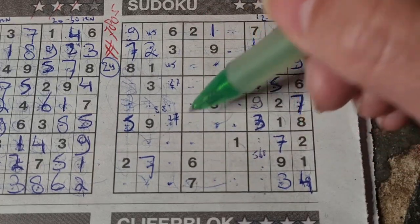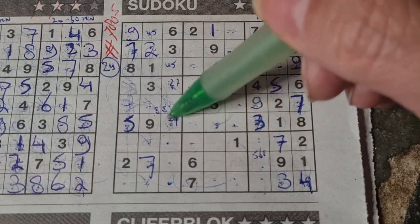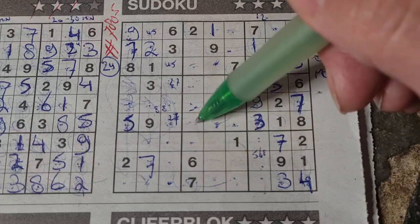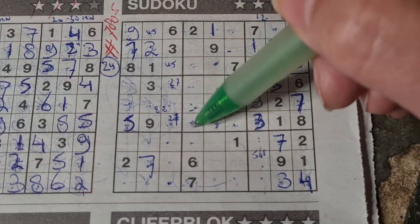6, 2, 7. So here should be the 6. We have here 4 missing numbers. Those missing numbers are 2 and a 7, but also 4 and the 6. Yeah, 4 and a 6. And look, we have a 2 and a 7 here. And the 6 also. So this box should be a 4 then.